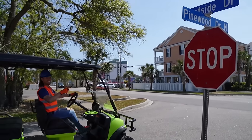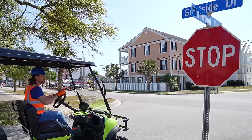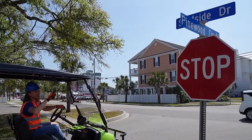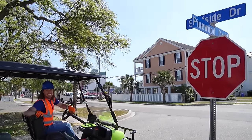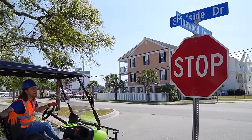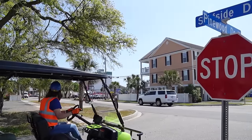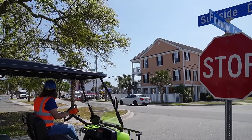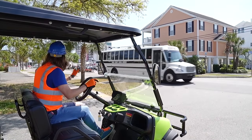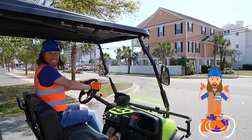Oh, look, it's a stop sign. So that means we've got to look both ways, to the left and to the right. Oh, and look, you see what's on top of the stop sign? Those are blue road signs. They tell you the name of the road that we're on. Looks like we're on Pinewood Drive North, and we should turn right onto Surfside Drive. All right, look to the left. We've got some traffic coming. We're good on the right side. Do it again. We'll look to the left and to the right. It looks like we're good. Put on our right signal. Let's go.